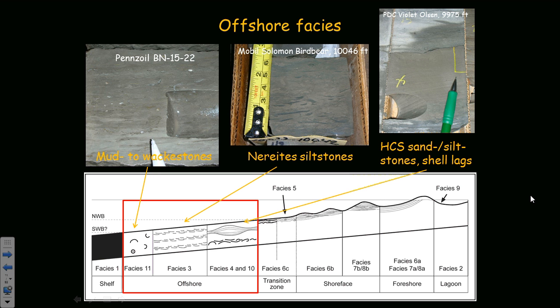Then typical offshore facies. You know, offshore, this is where the bugs have enough time to dig through the sediment, and that's what you'll see. So you get a bunch of bioturbated facies in there. Part of that are these mud-to-wackestones, so more carbonates, mostly associated with these shales, so probably the deepest end of this. And then these Nereites siltstones, because this trace fossil is called Nereites missouriensis. Not that I would recognize it, but people who actually know this stuff have done that for me. And what you can see is a bunch of clay-filled stuff in an overall homogenized siltstone.